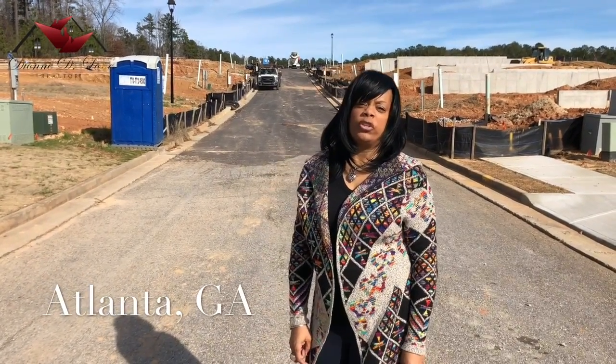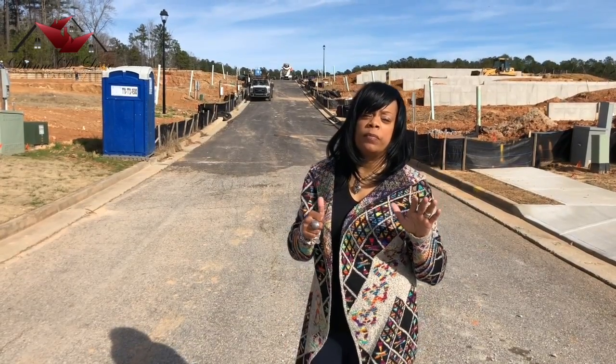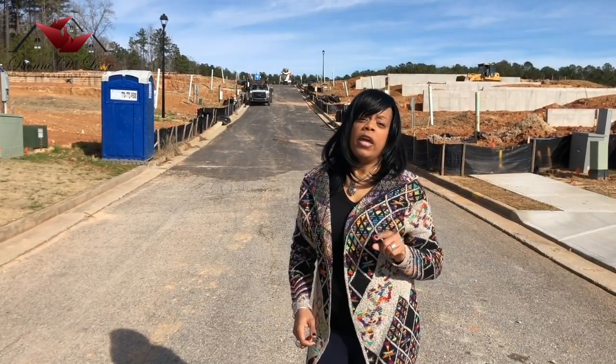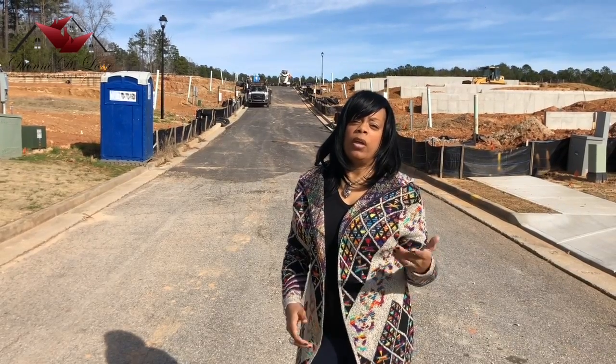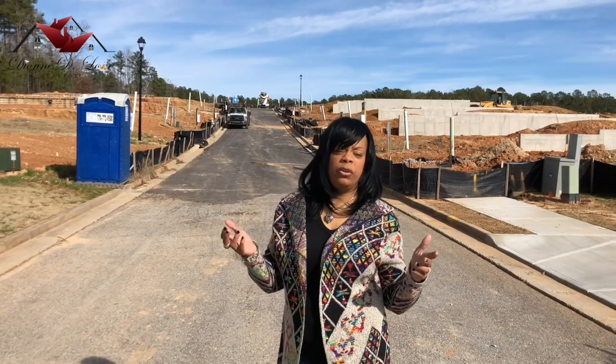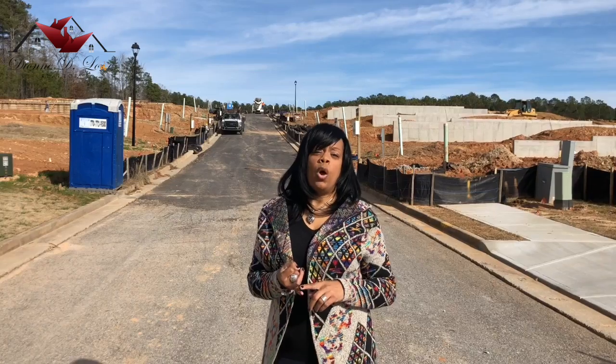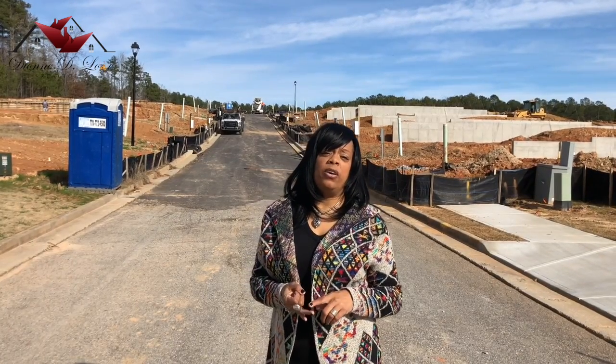Out here in Atlanta, Georgia. I'm in a subdivision where we have 6 great opportunities. The opportunities are, it's still a ground up build. It's on a slab, so it takes us about 120 days, 3 to 4 months tops. What you can do with this ground up, you can still choose selections. So that's great. How cool is that?